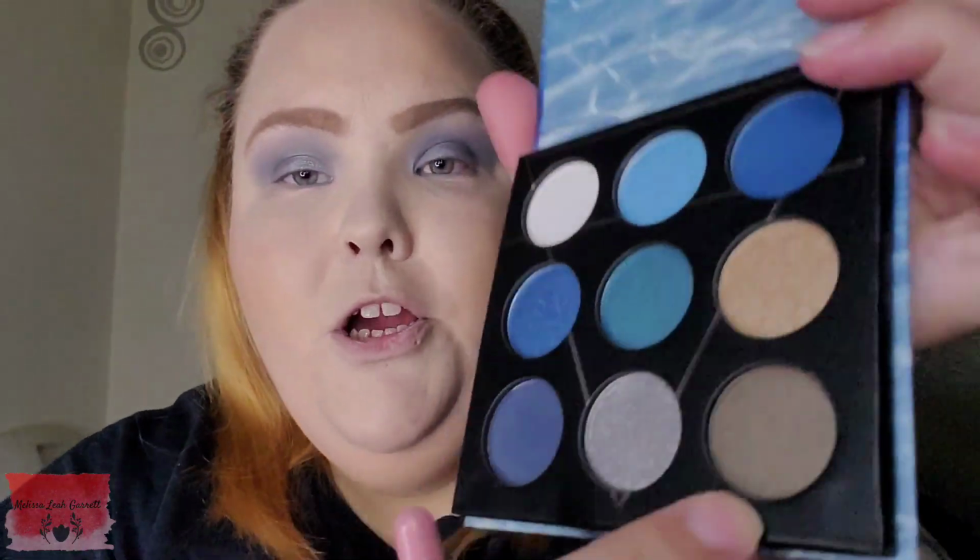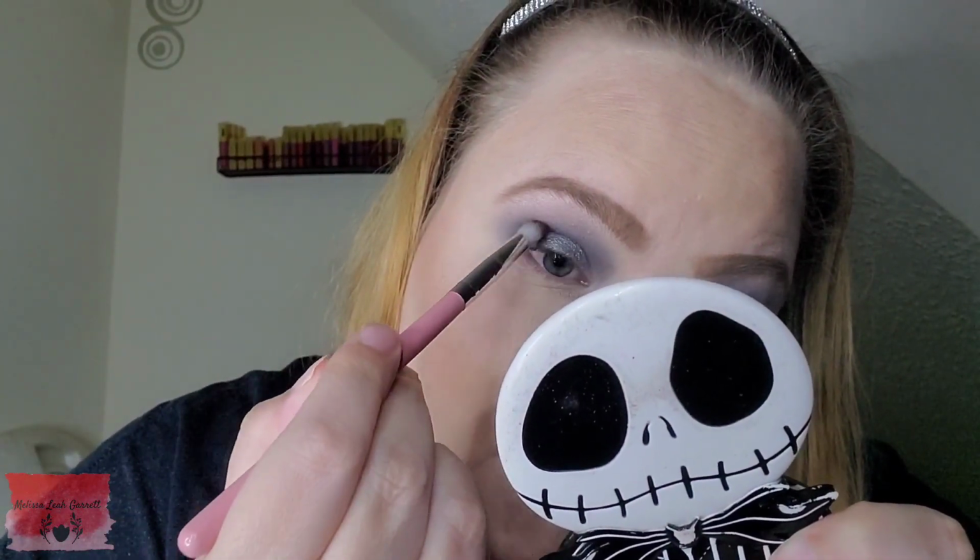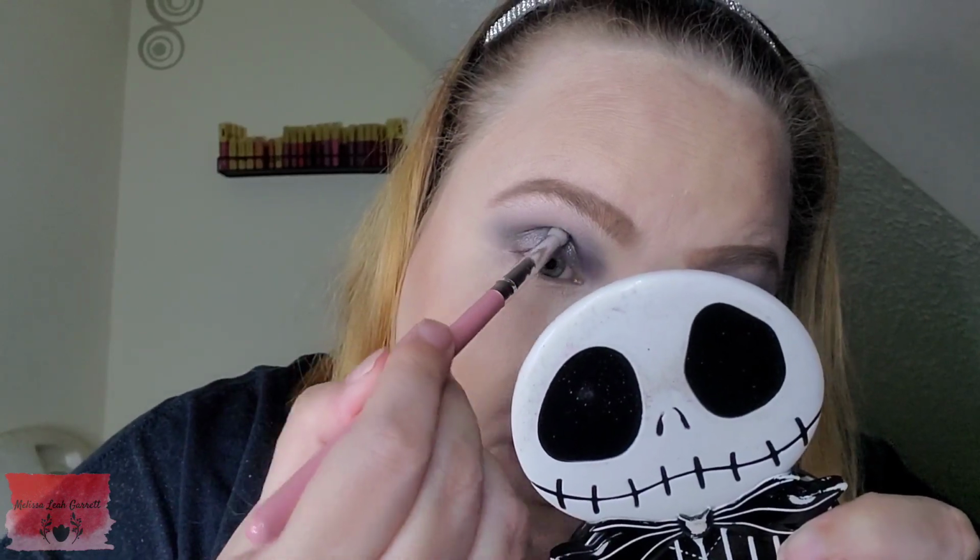I can't really use anything to deepen up this look because I used the deepest shade in the palette, in the water palette, and it sheared out. I am just like, whoo, right now. I am not happy Melissa. But I do want to at least try to put some kind of darkness down because it just looks so flat and one-dimensional. So I'm going to go into this brown shade right here and see if I can deepen this up a little bit because it just looks bad. See if I can tuck that in the crease. And there's no matte shades. They're all satins. So my lids are very shiny right now.